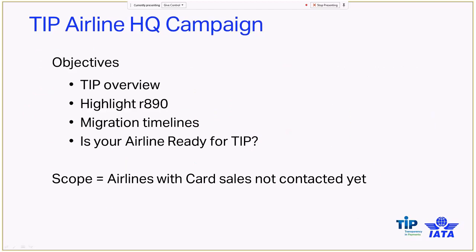So this year, we continue to have that campaign at headquarter level to ensure that airlines understand what has happened with Resolution 890, so those changes, and consequently what we're doing with TIP. So the different functionalities available. With that campaign, we are also presenting our migration timelines. This is an opportunity to see what their status is. Are they ready? Do they have a payment acceptance policy? Have they published it to agents? And the scope will be any of the airlines with card sales that have not yet been contacted in 2018.